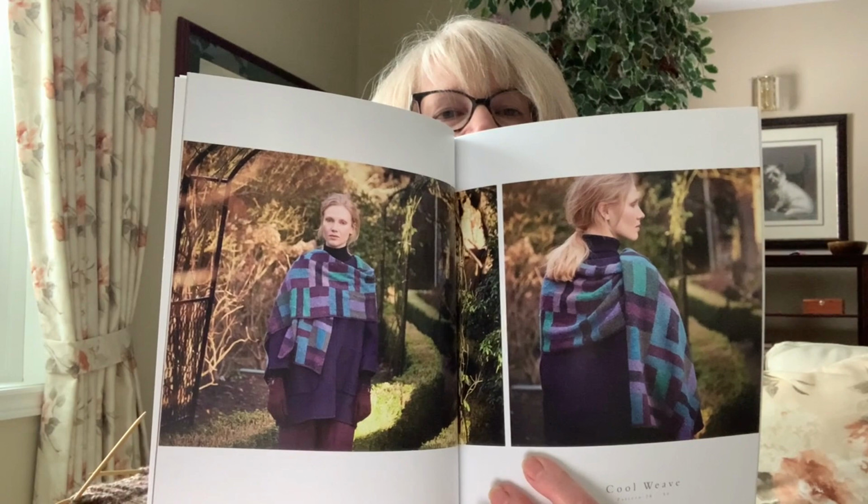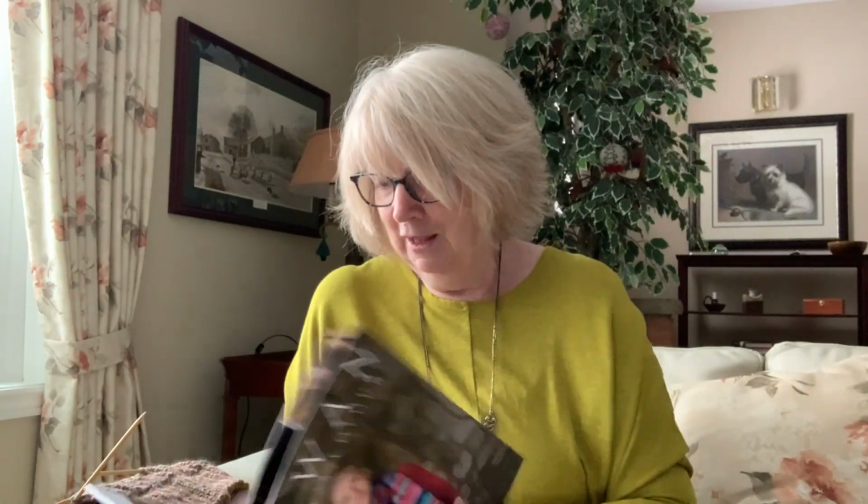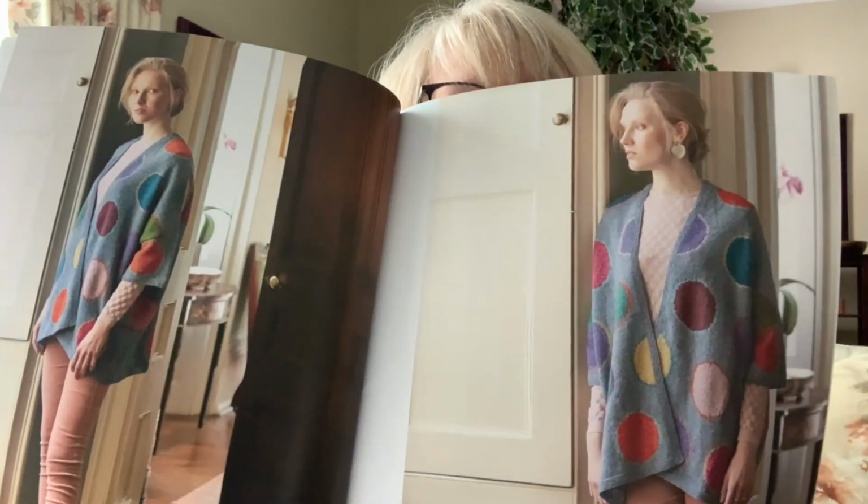So when this book came out, I knit the stripes, because of course stripes are safe, right? And what I really, really loved was all these wonderful Intarsia things, like this cool weave, and look at this checkerboard. Gorgeous. And what really caught my eye was I just love these halo spots. But that is true Intarsia. Big dollops of color on a background, and then a couple of stitches outline. So I thought about it and then said no.